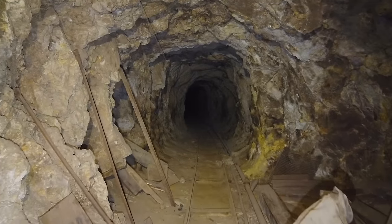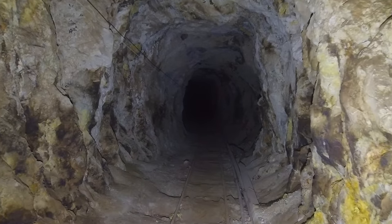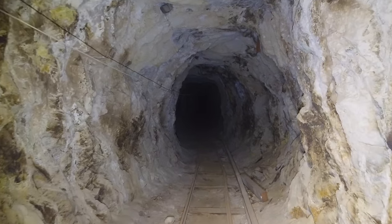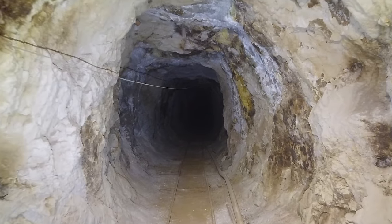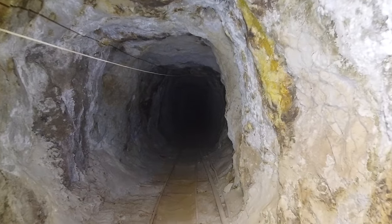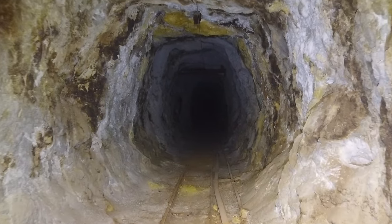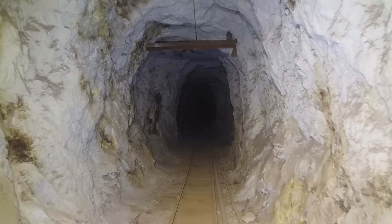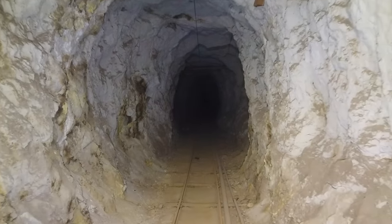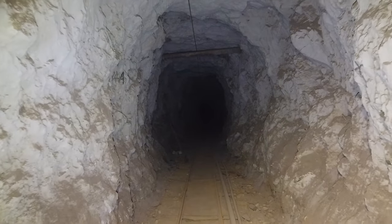Because down in these mines, search and rescue will not come after you. Nope, you have to self-rescue if you get into any kind of trouble. And I would want it that way. I don't want somebody else risking their life trying to rescue me. Okay, I'm going to head on back to the shaft and we have to make a decision from there. So I'll see you over there.